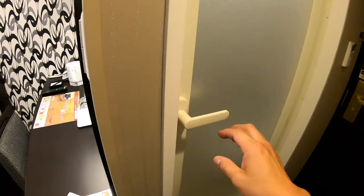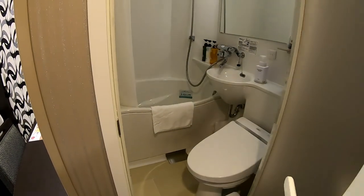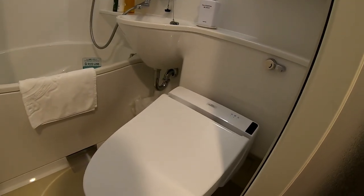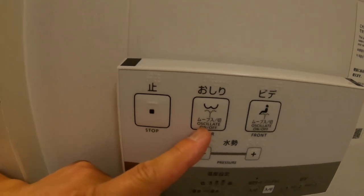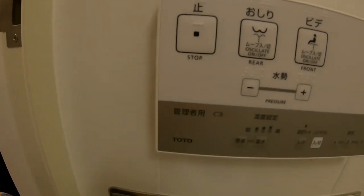Let's take a look at the bathroom. This is a business hotel. It's small, but it does the job. A beautiful toilet. It better be a washlet. It is a washlet. I love this. This is to wash your butt. This is for ladies. And water pressure.